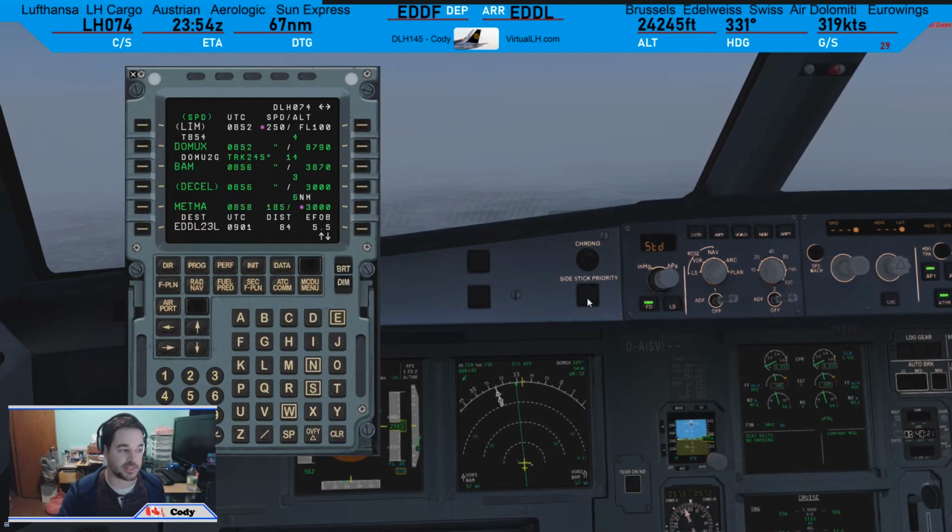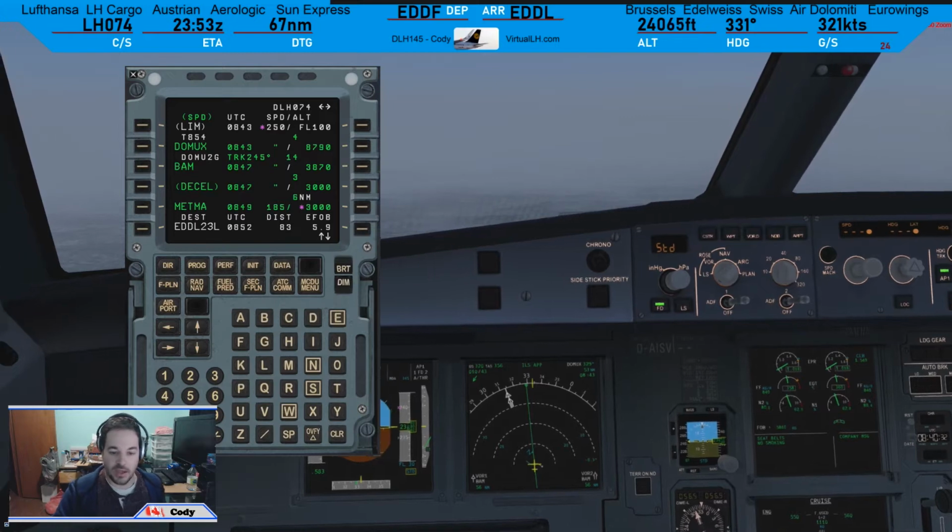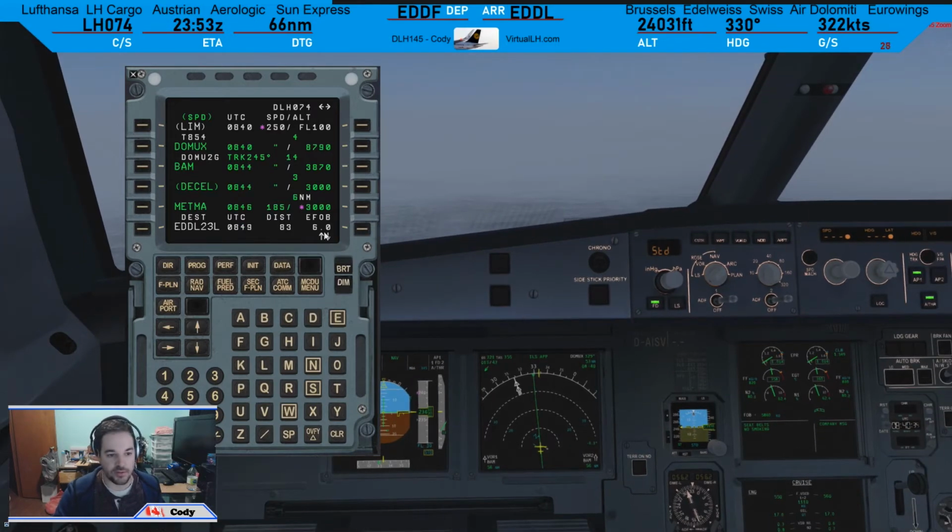I wanted to use it, but a lot of controllers haven't adopted it yet, but it will be fun when we can. I've taken it on long haul, so I think about 5 hours is about the longest flight I've taken it on so far. And I've got no complaints whatsoever. It is a beautiful machine.